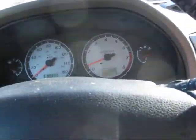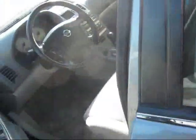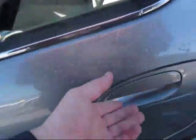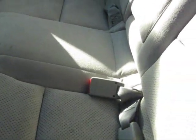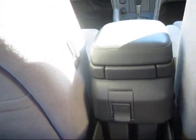Alright, we'll shut it off now, and we'll check out the rest. Oh, gas door, trunk. Seats are very comfortable. Trunk looks pretty clean. The interior of the car could use a detail. These seats do have airbags. Plug it where you can charge your iPod or your phone or anything you want to charge.